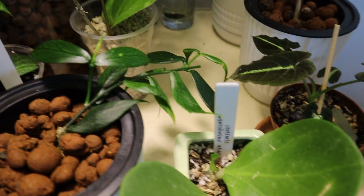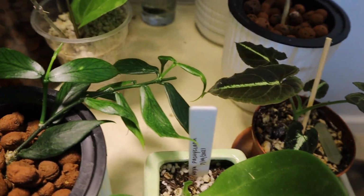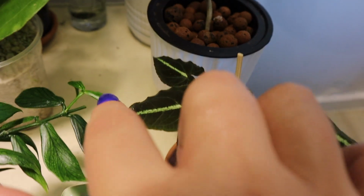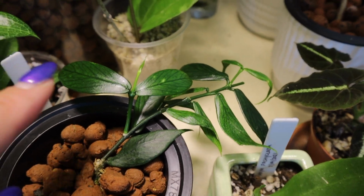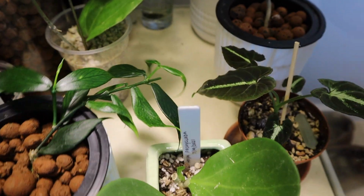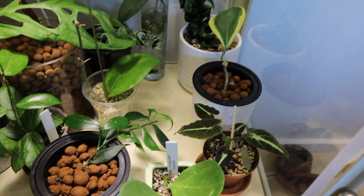This is my Hoya Polyneura, and I cut it recently for a trade, and so it put out some new growth from where I cut it. I cut it right there, and that's the new growth. But then it also shot out this second stem here, these couple leaves here, and it's shooting out new growth, so I like that it's gonna kind of branch out and look a little bit more full.